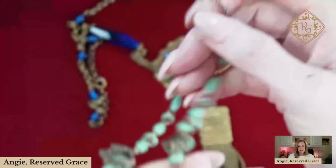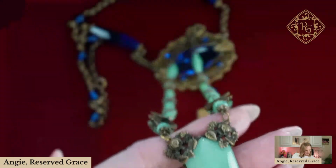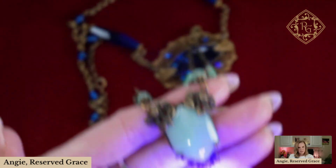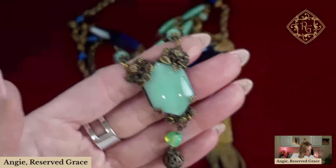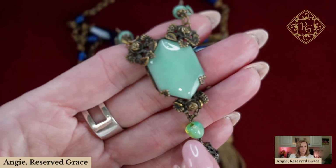Okay, let's look at this one real quick. Did I check this bead? I checked this bead, didn't I, last time? I did. Yeah, I did. Okay. I just wanted to check because of the natural glow of the bead there.